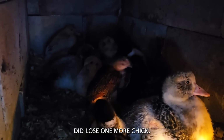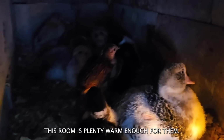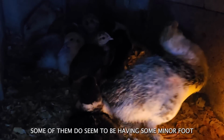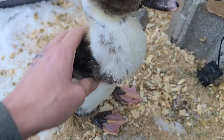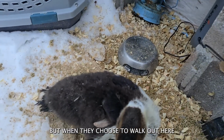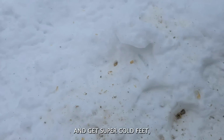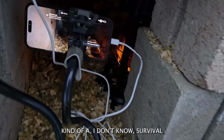Did lose one more chick. Not really sure why. This room is plenty warm enough for them. Some of them do seem to be having some minor foot frostbite issues. They're on wood chips. They should be fine, but when they choose to walk out here and get super cold feet, there's really not much I can do about it. Kind of a survival of the fittest thing.